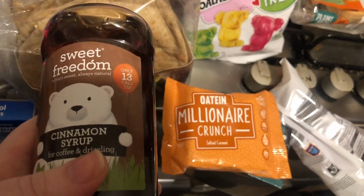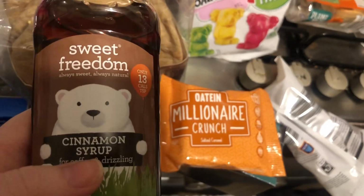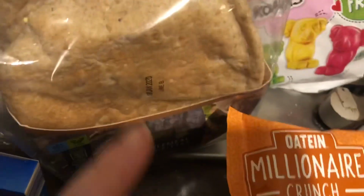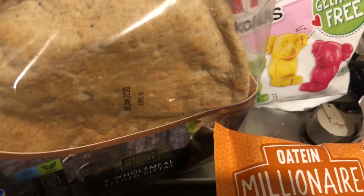So I can have that on porridge or in coffees, which I'm not going to have for a little while. And I'm going to put it in my smoothies to just give it a little bit of extra taste. I've got some paracetamol. Then I wanted pita breads because I'm going to make these falafels. And it's falafel in pita bread.